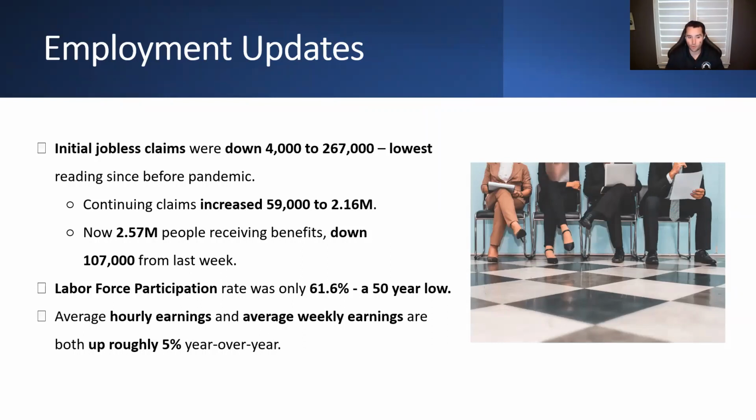Now, the labor force participation rate, that's the big one, right? It's only 61.6% when they measured this data. That's a 50-year low, guys. That is since 1970. That's an indication that yes, jobs are out there, but people just aren't participating in the labor force right now, whether that's the holidays upcoming or just finding different means to go back to work or whatever it may be. It's causing a big strain on what we're seeing going on in the employment market too.